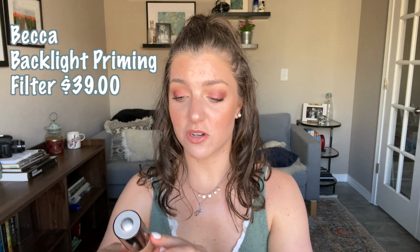The other one I have from Becca is their Backlight priming filter, and I love this just as much. Again, I am running out, so like I said, maybe I'll get another one of both of them and just have backups. But this one again is so pretty, so glowy. The kind of nude color doesn't really show up on your skin. It just gives you a really beautiful lit from within glow, again without being glittery or shimmery or anything like that. And it's just really pretty.